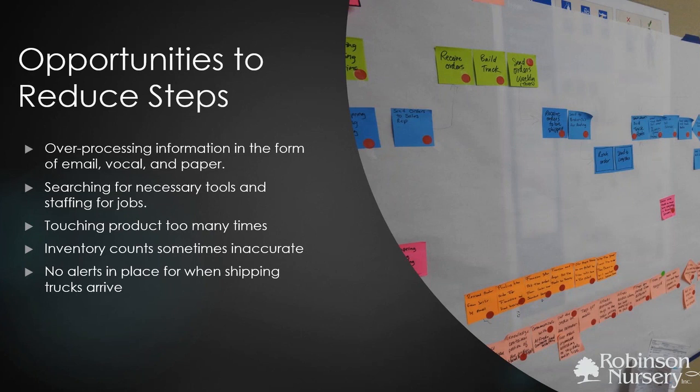So here we're looking a little deeper into our event, which again was finding the least waste way to process orders from entry to fulfillment. Once the current state is mapped, it is easy to see the depth of a process and how many things we were doing that did not add value. We found multiple opportunities to reduce steps.